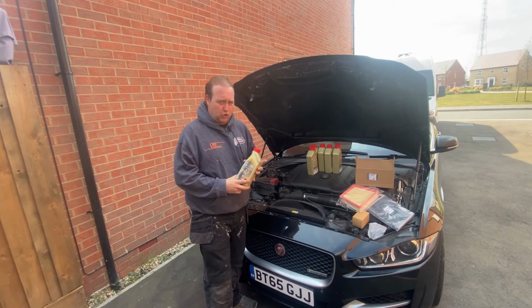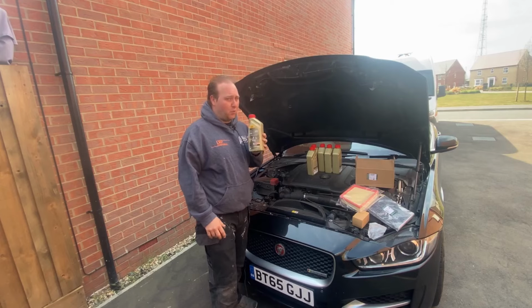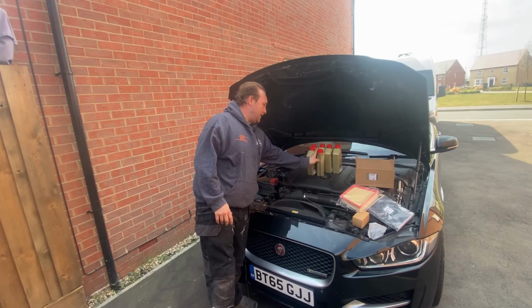I bought all the bits and pieces, service kit wise, I think it was about 98 quid. For the oil, I think it was about £105. You can only buy them in these 1 litre bottles, and annoyingly you need 6.